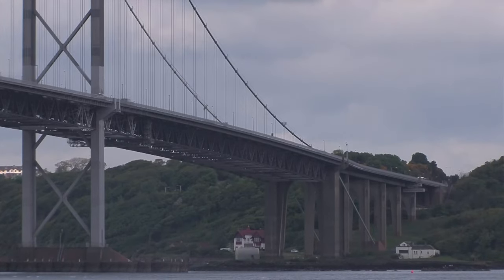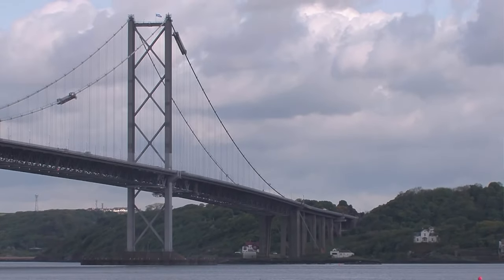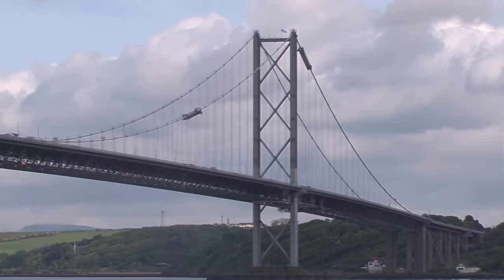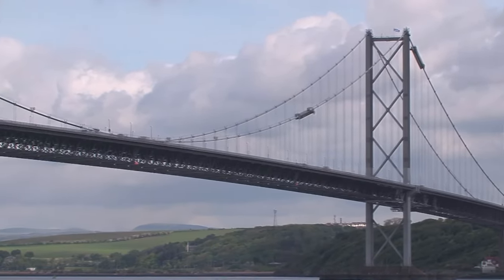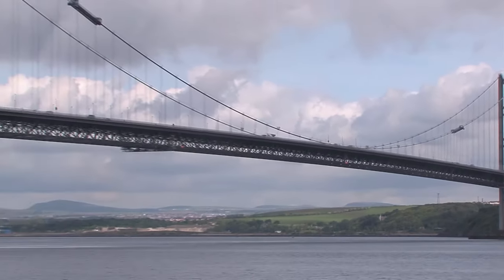The parallel road bridge is a highway bridge which was built from 1958 to 1964 and was the largest of its kind then, consisting of nearly 47,000 tonnes of steel. It was opened to traffic in 1964.